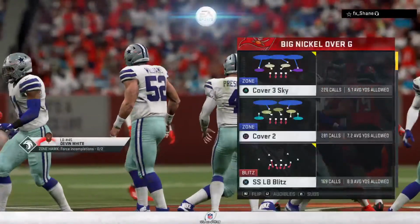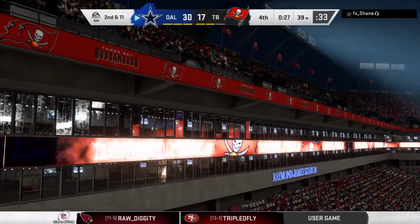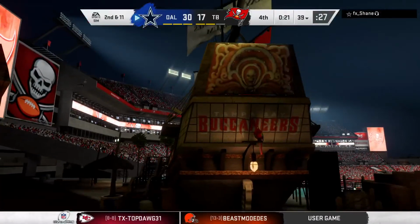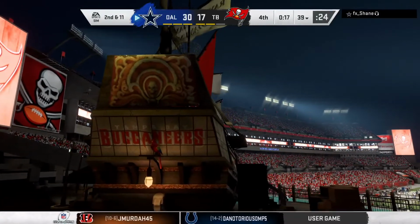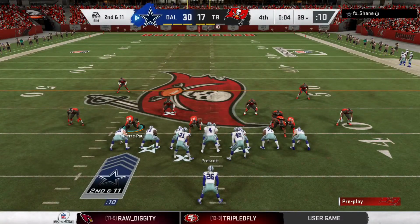It's a loss of a yard. Brings up 2nd and 11 at the 39-yard line. Hey, here we go. Wide eight. Check. 45 to Mike.